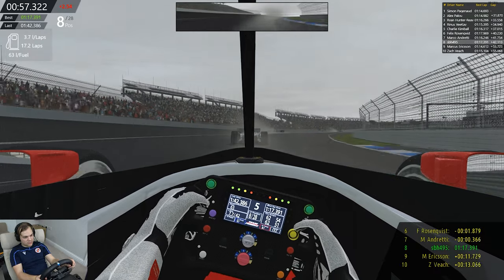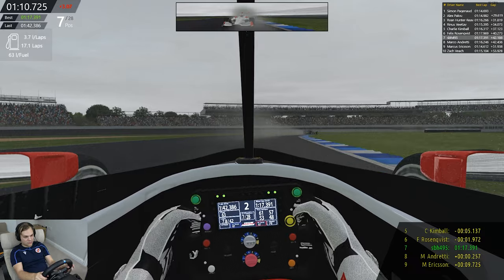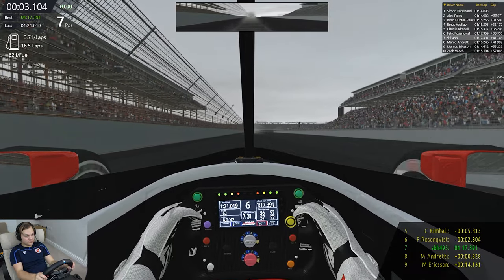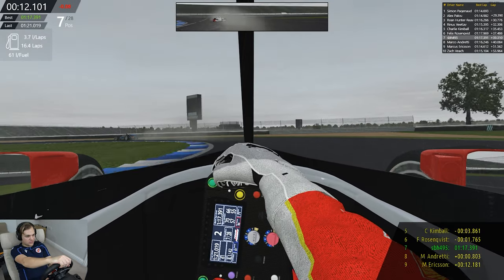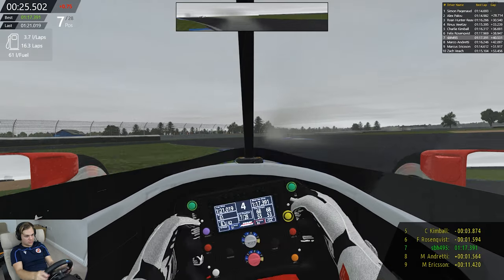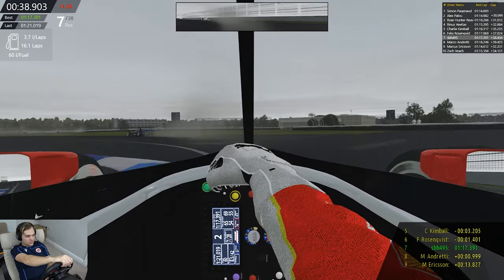Try and set this pass up somehow. Great move. Thing is, you can actually really dive up the inside there and stick it, because then they have to deal with the aero wash coming onto the banking. But we're up into seventh again. Try and keep it this time. And he's really hammering it down now. I don't know how long this track's going to take to dry out if it stops raining, but let's see how it goes.